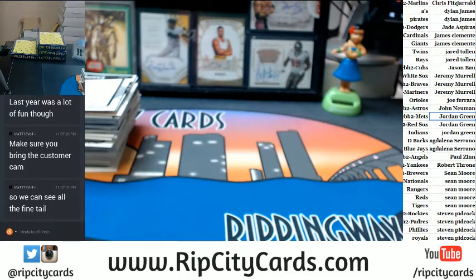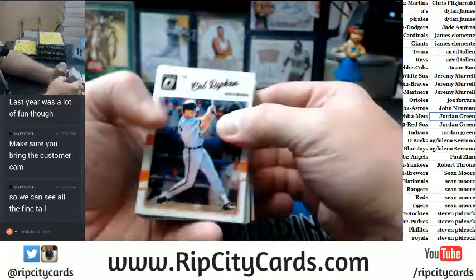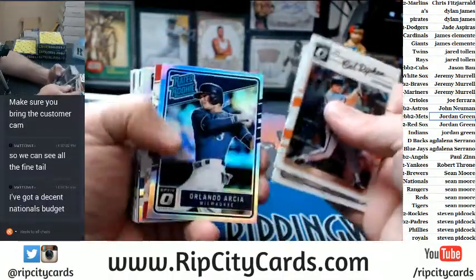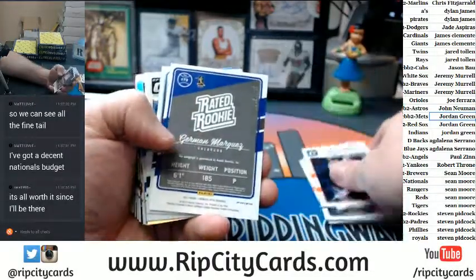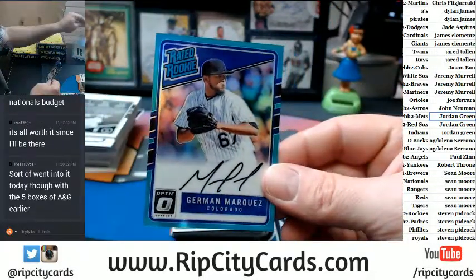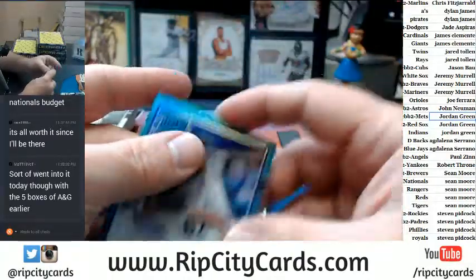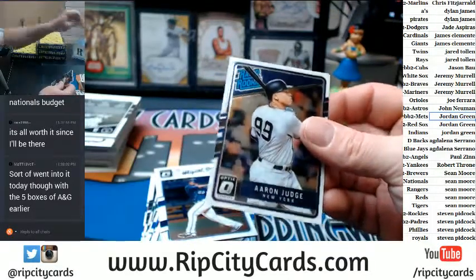Oh yeah, customer cam. Okay. Let's see what we got. Arcia refractor, Tulowitzki refractor. At a 125, Colorado Rockies, Marquez. And there's a judge. We'll sleeve him.